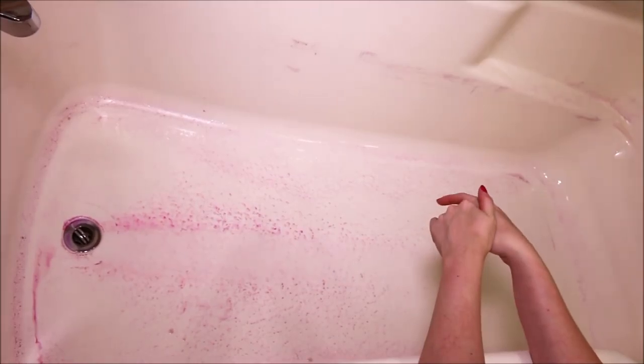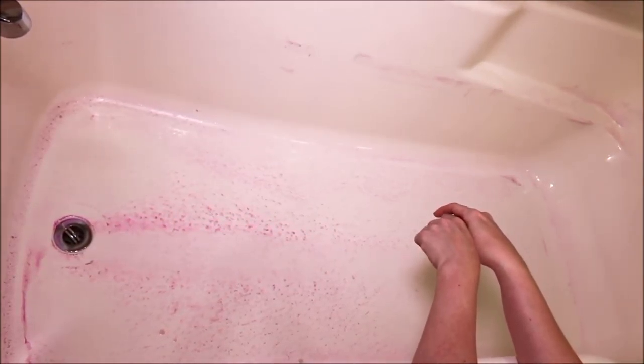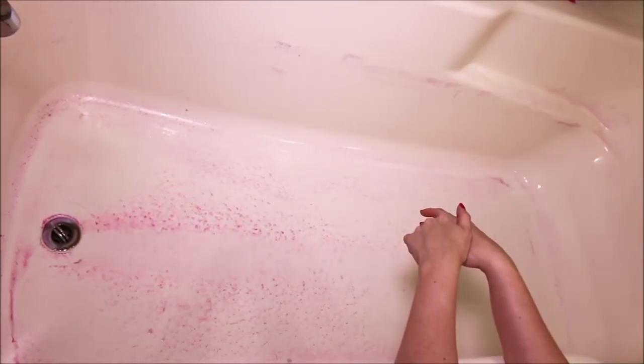So just a little bit of cleaning here, but overall this bath bomb was awesome. We had beautiful bath art, the watercolor was gorgeous, the scent was amazing. I love the smell of this. The skin feels good. Overall, very, very pleased with this one.